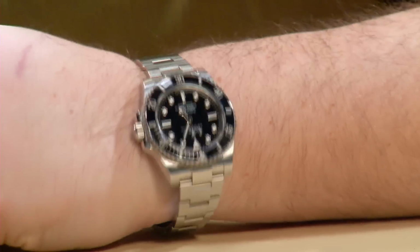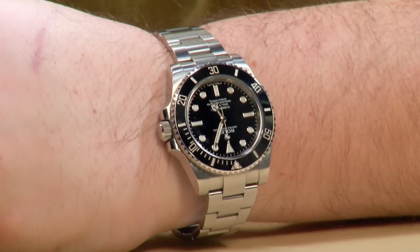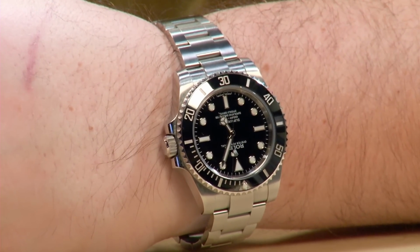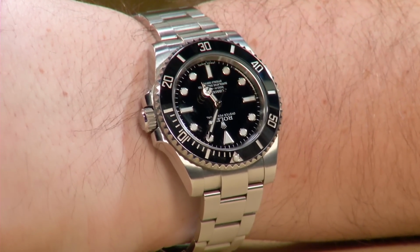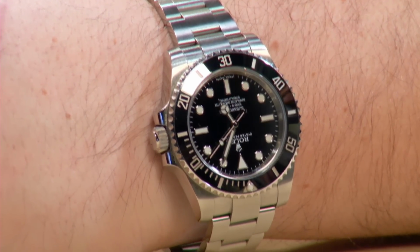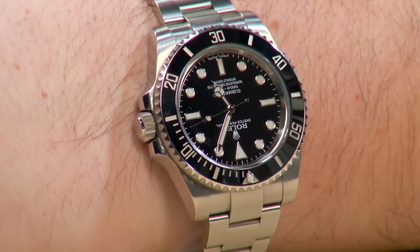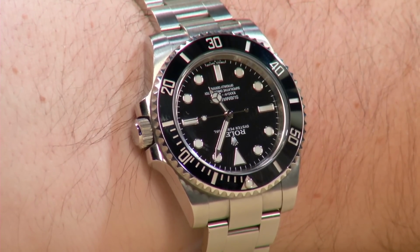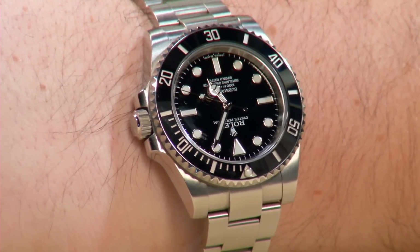All right, cool. So let's move these guys. We don't want to focus on those. So today we have kind of a theme going. So this is the 114060 ceramic sub non-date, also known as the best Submariner that you can buy, in my opinion. Debatable. So for the money, I think it's the best bang for the buck from Rolex. Just a great everyday watch. So ceramic, like I said, non-date, great movement. It's been accurate as all get out, and I absolutely love it. I wear it almost every day.